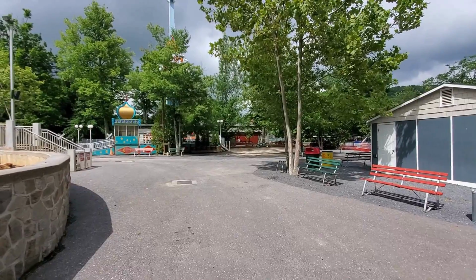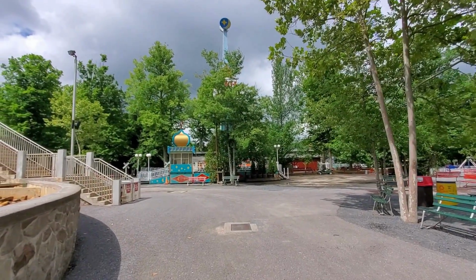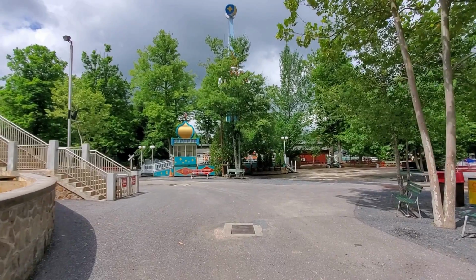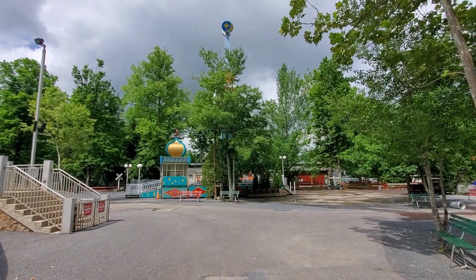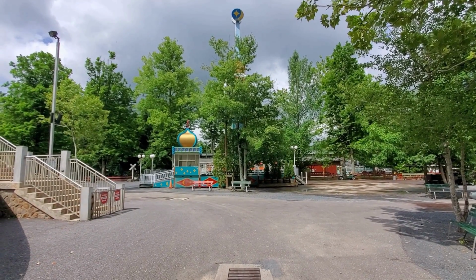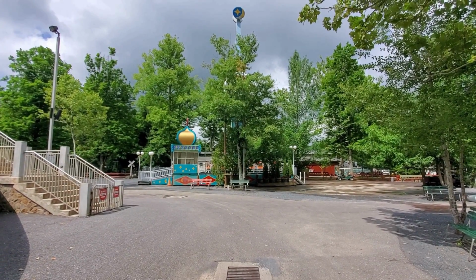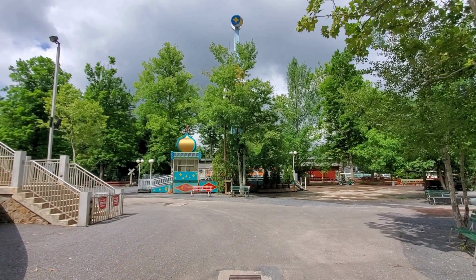And one thing that's surprisingly still here is the 1001 Knots. That was rumored to have been removed since last season, but surprisingly it's still standing here. So I'm not sure if it'll be operating or not, or if it's still going to be removed, but they do have a new ride for this year, which we'll focus on a little bit later. The 1001 Knots is still standing. That's a surprise to me.